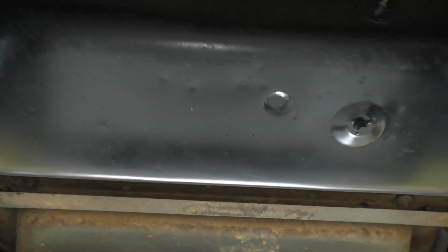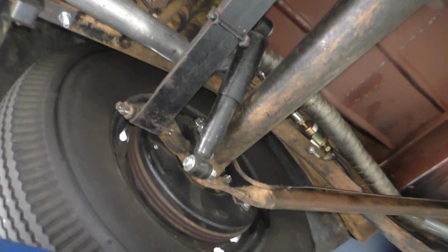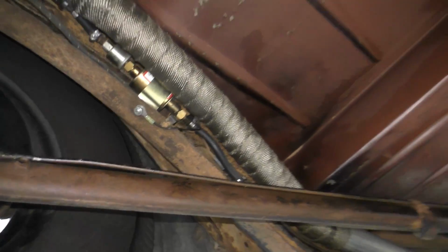It's typically where these things like to rust, but you'll see that it's solid in the back here, the tool well. It's had the gas tank replaced, probably after years of sitting there just so varnished up. It's better just to put a new tank in it nowadays. It has a lowered spring in the rear and gas shocks. These are Lincoln brakes. Has an electric fuel pump here on the frame rail.